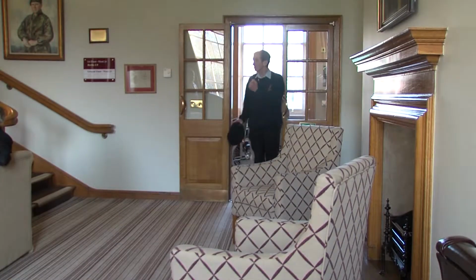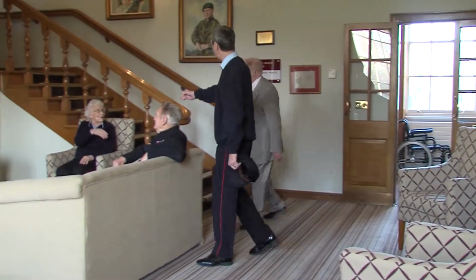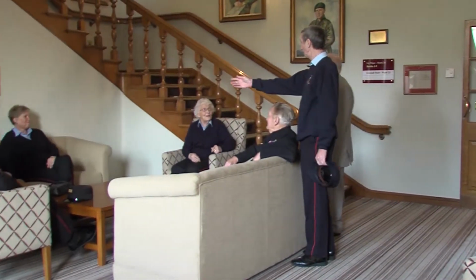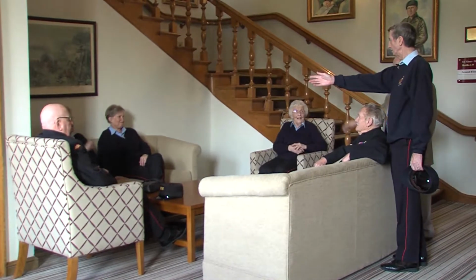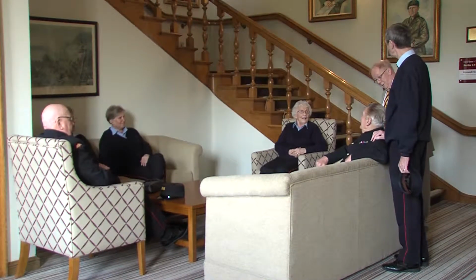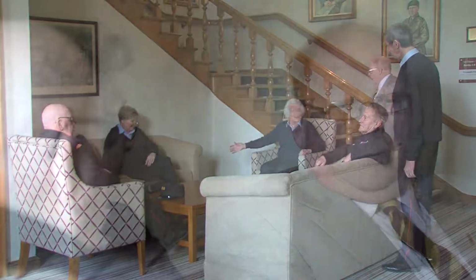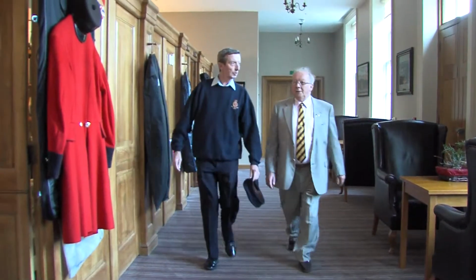One of the key elements of a 4-day stay is the opportunity to meet Chelsea pensioners on an informal basis and to talk to them about their life here, seeing for yourself the comradeship that they enjoy and giving you the opportunity to make new friends. Pensioners come from all walks of life, and their length of service varies considerably, with experiences ranging from World War II, National Service and the Cold War.